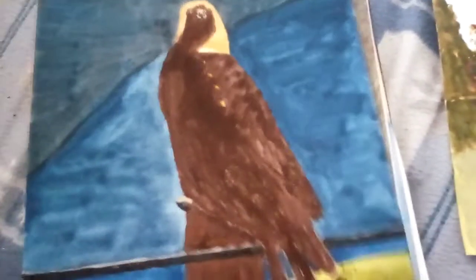This is an eagle, which was a picture out of a book that I copied. Some of them have got what they're on the back as well, some of them haven't. That's an eagle. Next one is an otter. He's good. I like him. He's a good otter. Watchful otter. Yes, he's good.